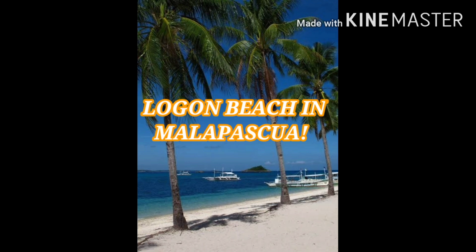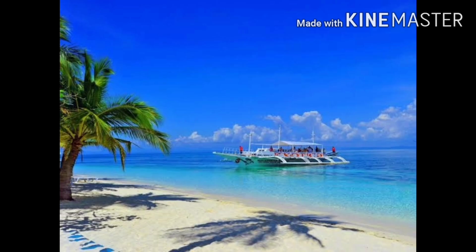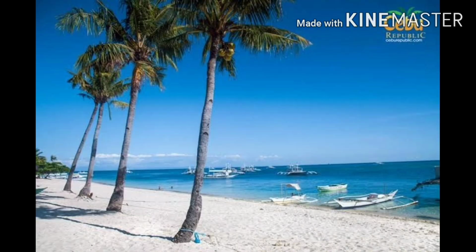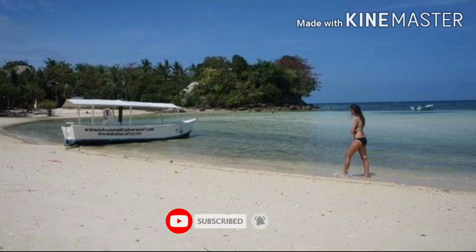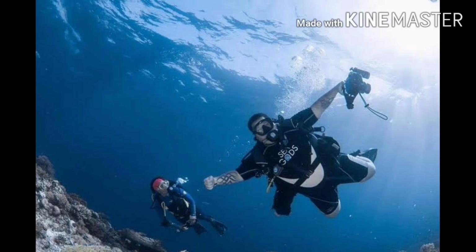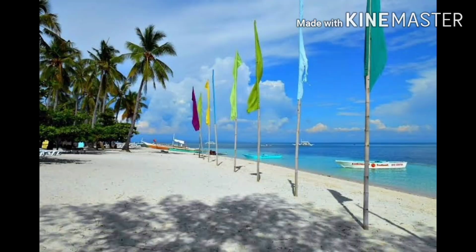Logon Beach in Malapascua. Malapascua is one of the best dive destinations in Cebu province. Guests from all over the country and the world come to enjoy diving, the white beach, and other water activities. Of course, you can either rent or hire motorbikes, bicycles, boats, skis, or anything else to enjoy a more active activity. Malapascua is also one of the best places to spend your dream summer escapade. Once you step on its shore, you'll forget about how long you've traveled.